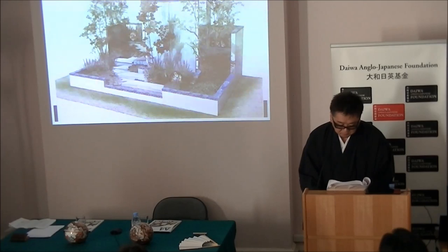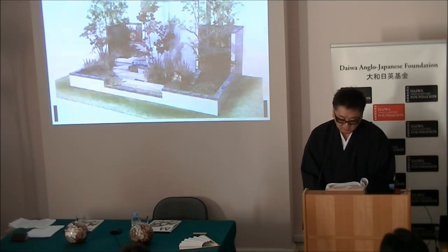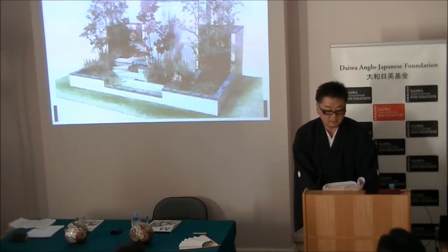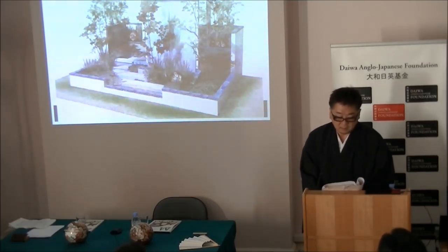The molding is painted in blue and white. The images are of flowers from each season: spring, summer, autumn, and winter. I believe that the Japanese and the English have an appreciation of seasons in common. We took care to keep the molding simple to preserve the elegance of the white wall.